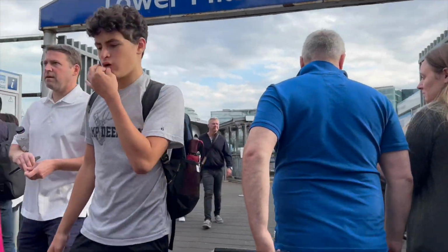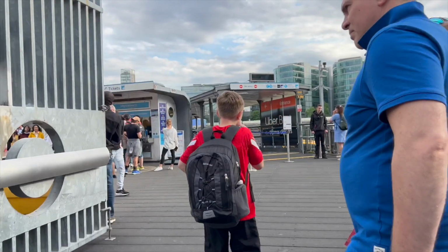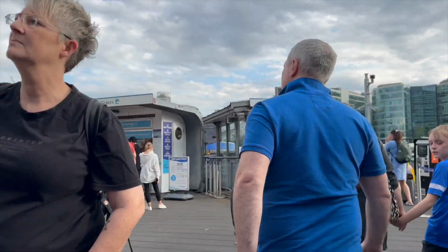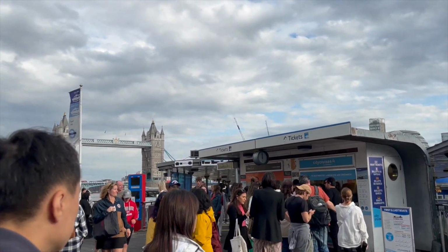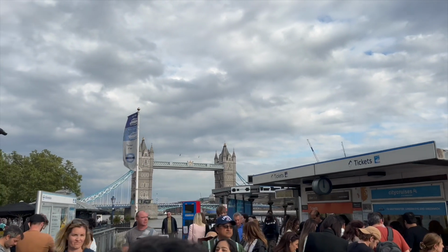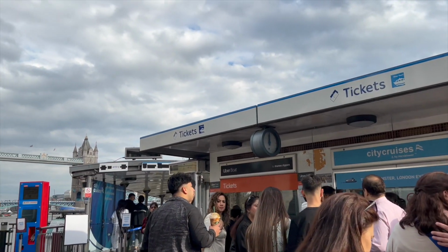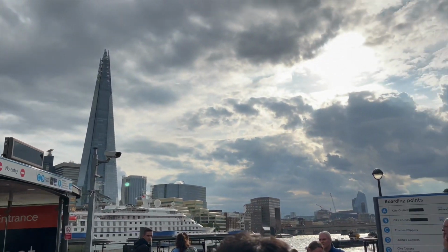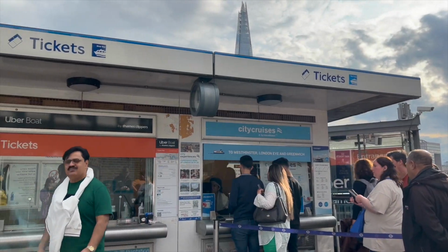It seems like there's a very long queue. It's quite warm today, so I think everyone decided just to come here for a visit. A lot of tourists as well normally visit London during this time of the year. It does look cloudy. I hope it doesn't rain. So we're just admiring all the views around us while we're waiting to buy our tickets.